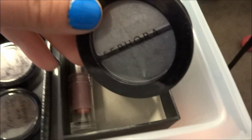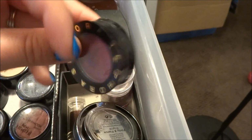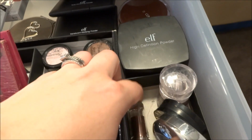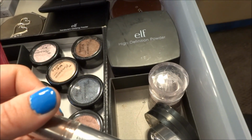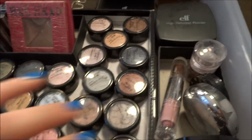And then in here we've got some Sephora eyeshadows. Here's some duos, Victoria's Secret makeup. This is Pink Casino by Sephora. It's an amazing color. Everybody should check that one out for sure. And then this CoverGirl Smoky Shadow Blast in here.